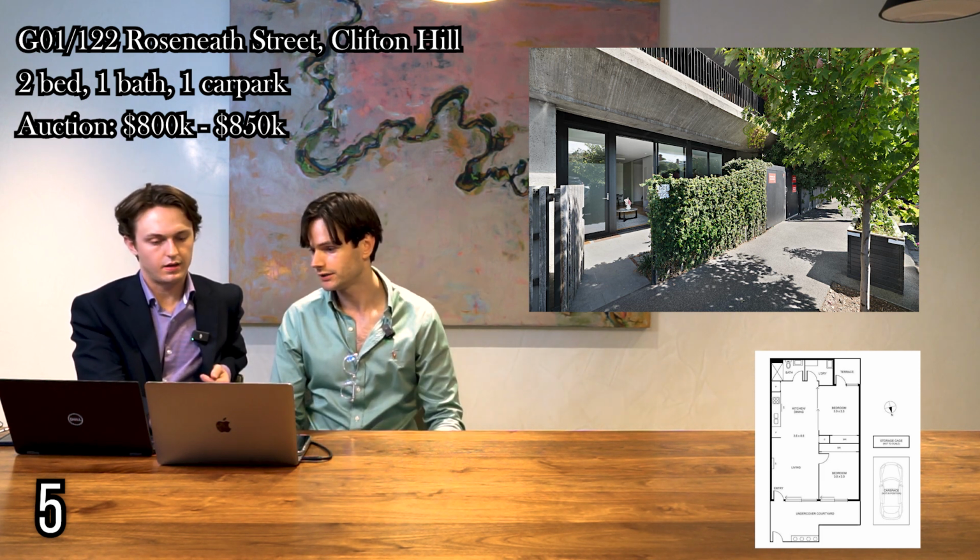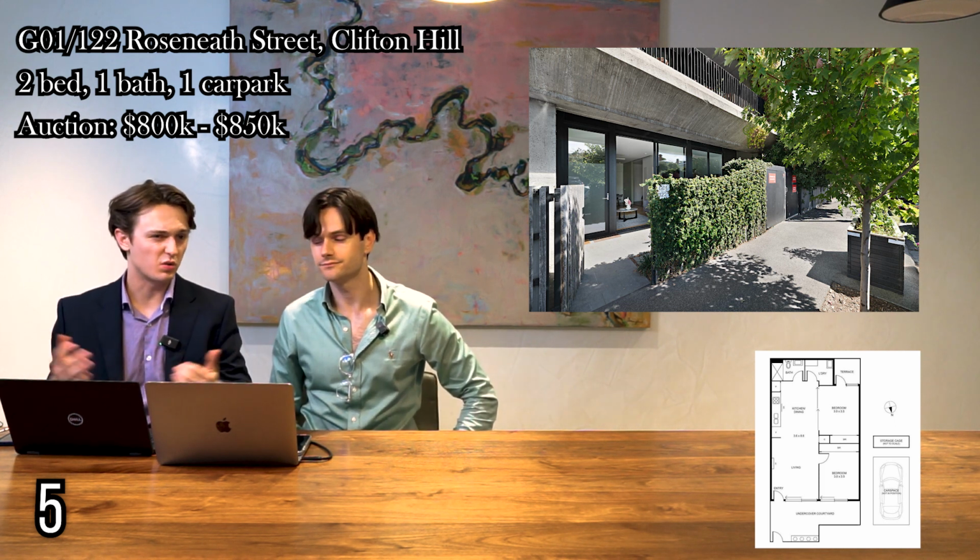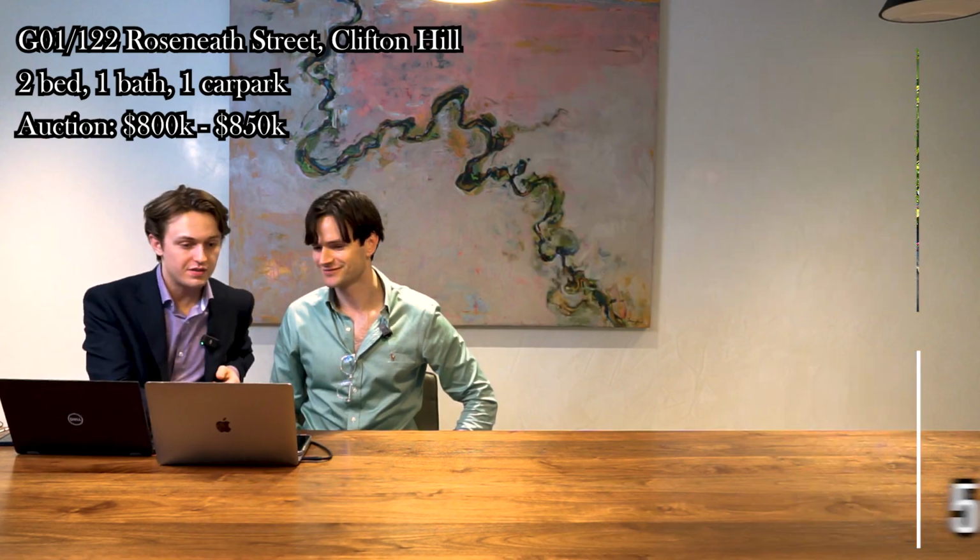I agree. So, yeah, I think it's an interesting apartment. Yeah, it's unique as well. It's in a brutalist building. We love brutalist buildings. Ben, over to you.